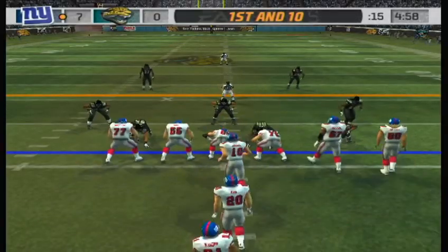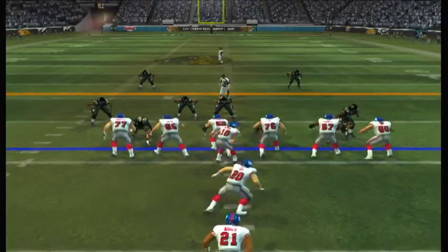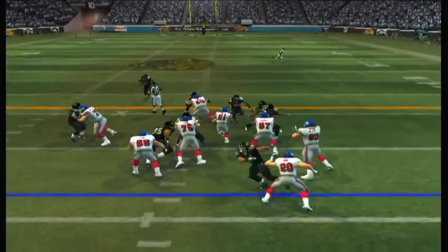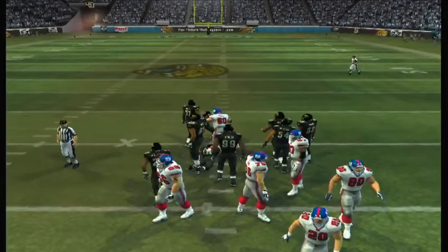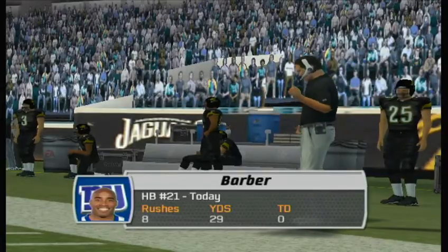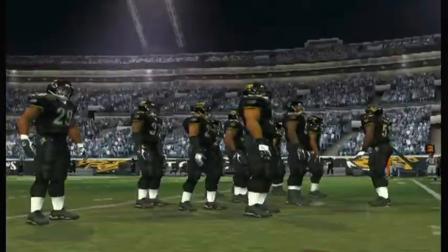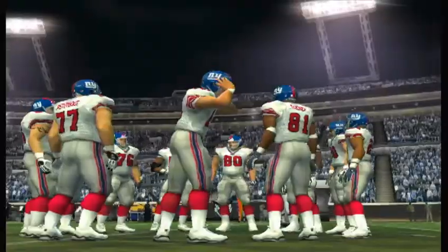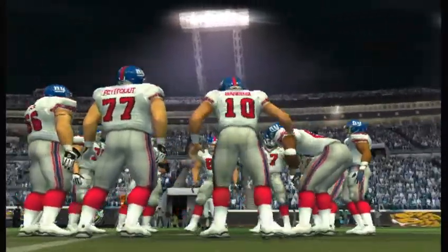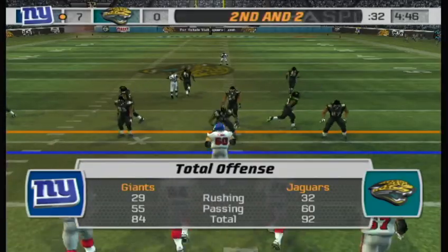First and 10. Hands off to the tailback. Darius is there on the stop at the 29-yard line. You can't have a good running attack without blocking. The blocking alone won't get you what you need. You've got to have a back who can find the holes when they're there. Second down, 2 to go. Ball on the 29-yard line.